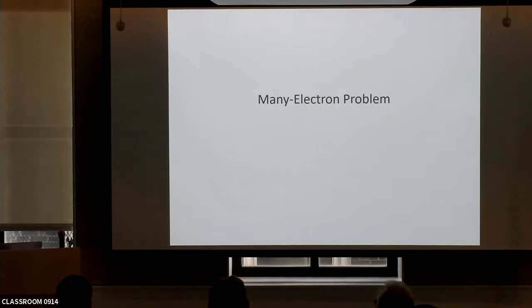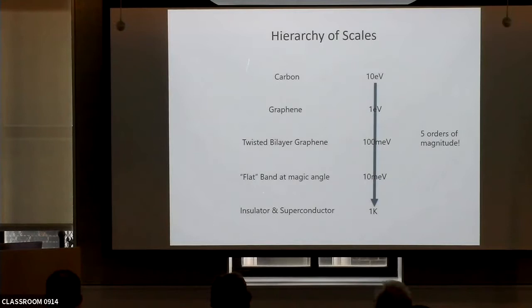Okay. So obviously, this system is a system of many electrons, and the interactions between electrons are playing a fundamental role in driving these very interesting phenomena. And it's also a hard problem. It involves a hierarchy of energy scales, a hierarchy of length scales. So the fundamental constituents are carbon atoms, electrons in carbon atoms, and the energy scale associated with the atomic orbitals, s and p orbitals in the carbon atom, is on the order of, say, 10 electron volt.